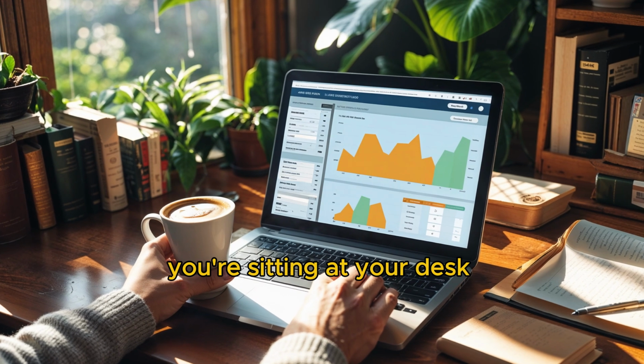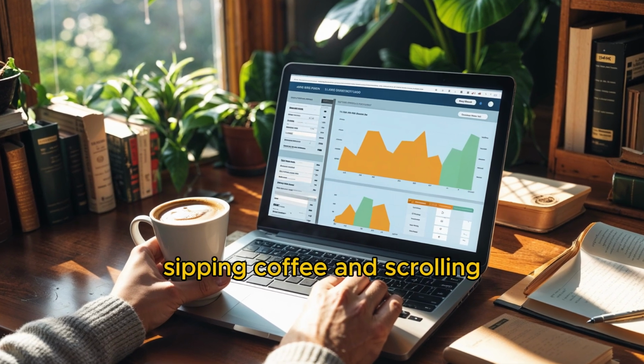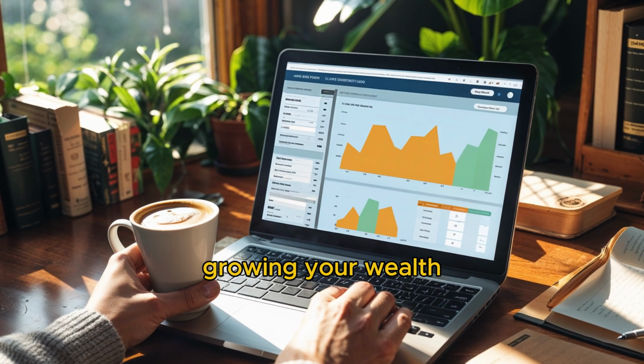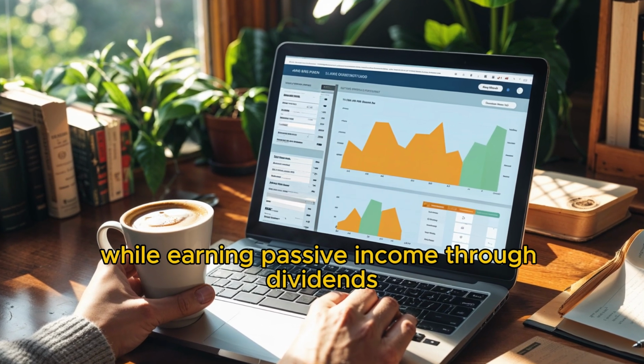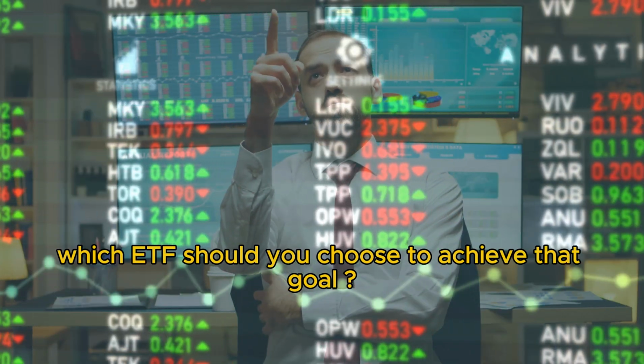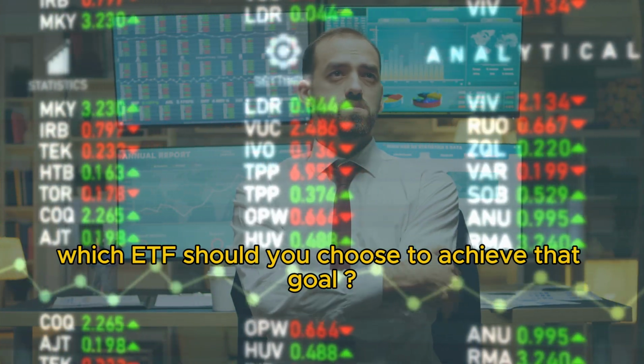Picture this. You're sitting at your desk, sipping coffee, and scrolling through your investment portfolio. Your goal? Growing your wealth while earning passive income through dividends. But here's the big question. Which ETF should you choose to achieve that goal?